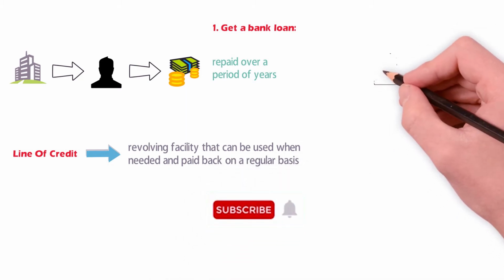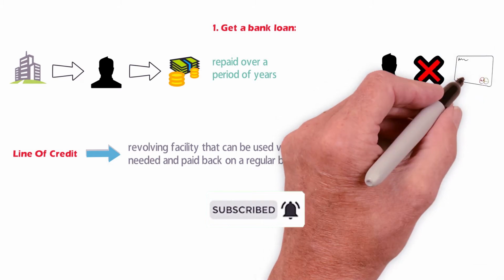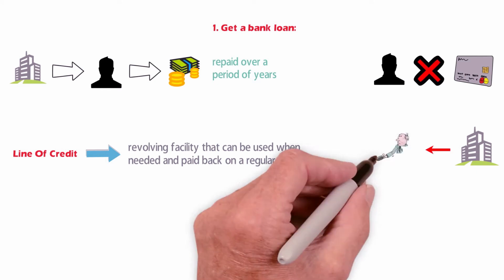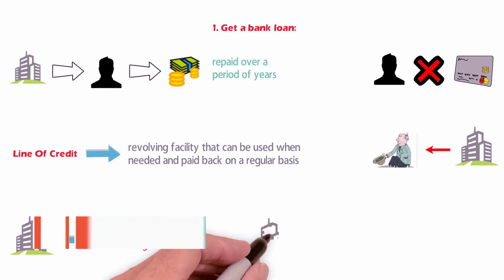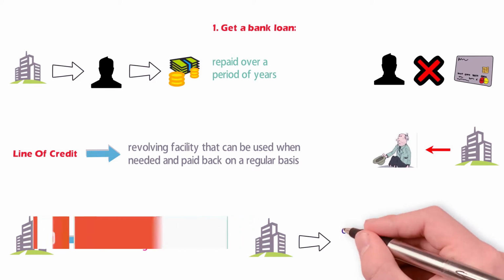Getting a loan or a business line of credit can be difficult. The bank's main interest is in getting paid back, and their preferred way of getting paid is through the cash flow that your business already generates. As a result, they will only provide financing if your company has a proven track record of generating cash and has substantial assets.